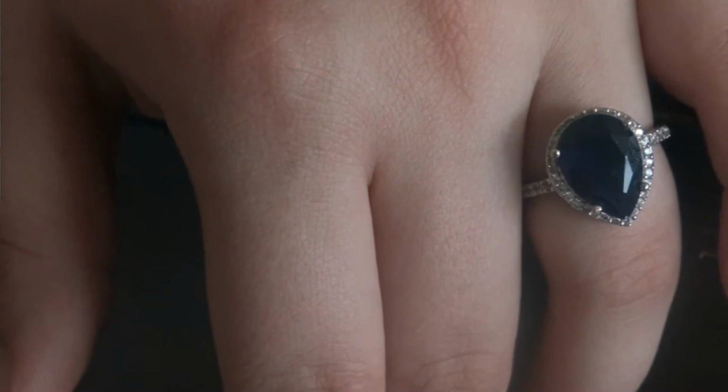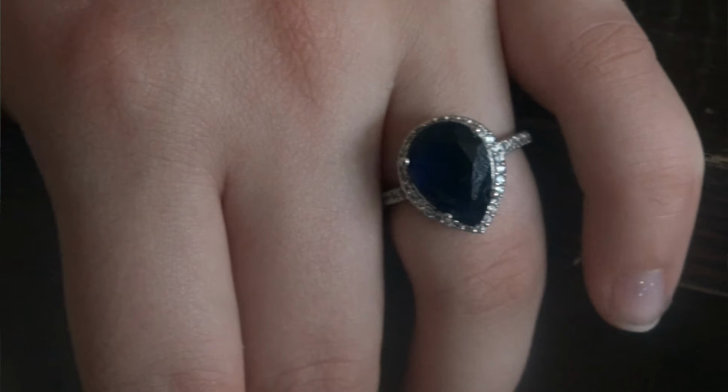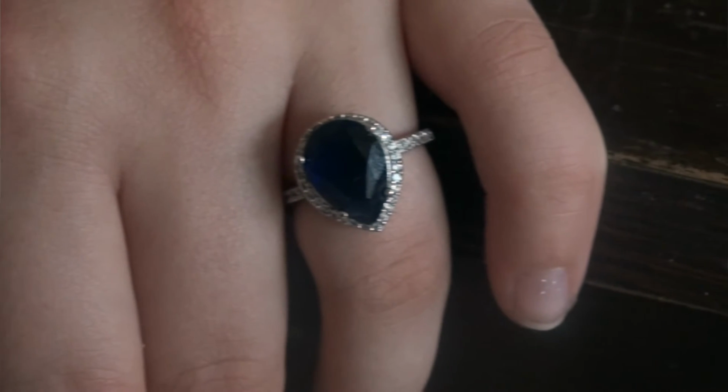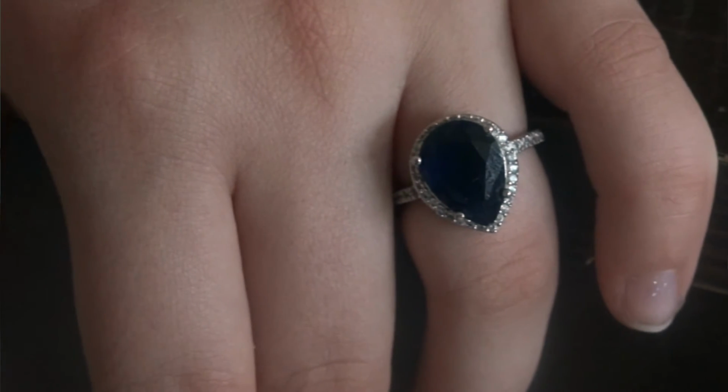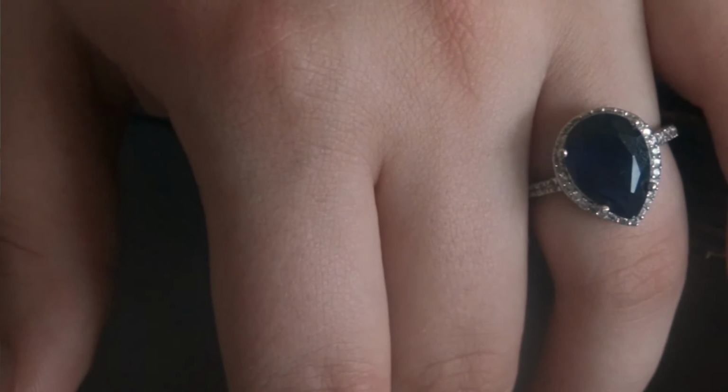This last ring is my absolute favorite. I wear it very, very often, I would say multiple times a week. It is a blue gemstone with a halo of little clear cubic zirconia or something like that around it. It is my $50 ring and my absolute favorite. It is so gorgeous. It goes with everything and it fits perfectly. This is my number one ring.